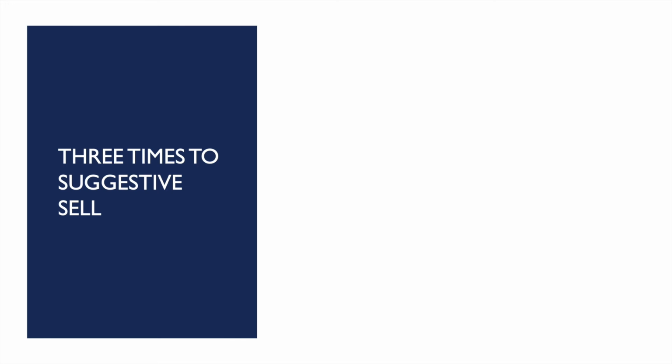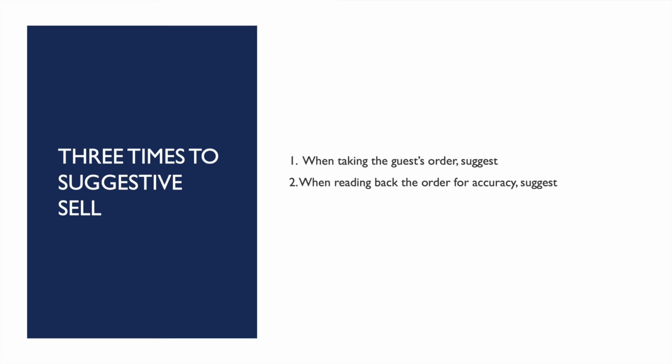All right, so the 3 times to suggestively sell. I mean, there's more than 3 times to suggestively sell. These are the 3 best times to suggestively sell, okay? So the first one here is when taking the guest's order, you're going to suggest items to go along with that. When reading back the order for accuracy, you can suggest. So, okay, you had this, the New York strip medium rare. Would you like a glass of Cabernet with that? That's what we're talking about there.